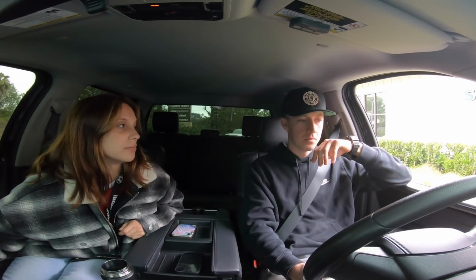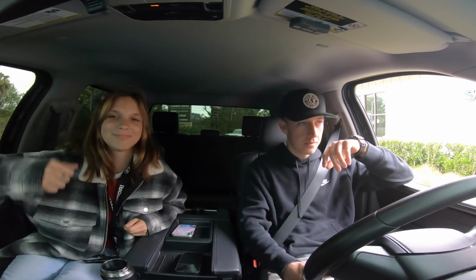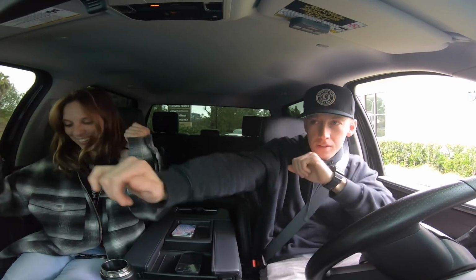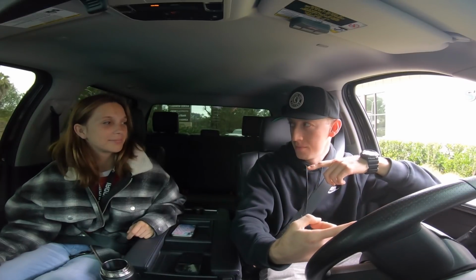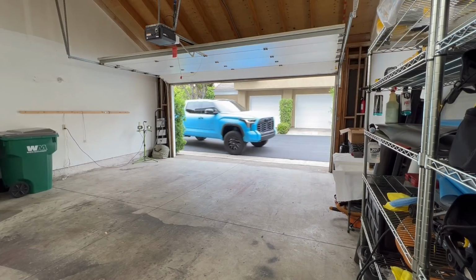I don't have my seatbelt on. Watch what happens. This truck is so annoying about seatbelts. If you don't wear a seatbelt, it goes from beep beep beep to beep beep beep.